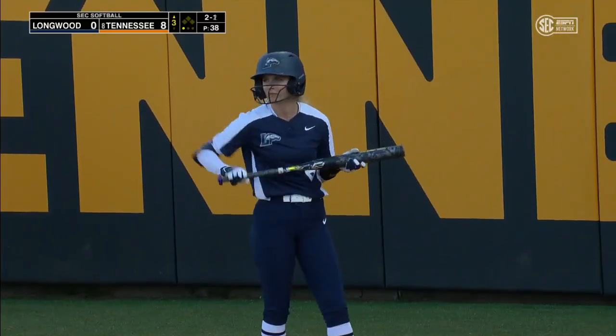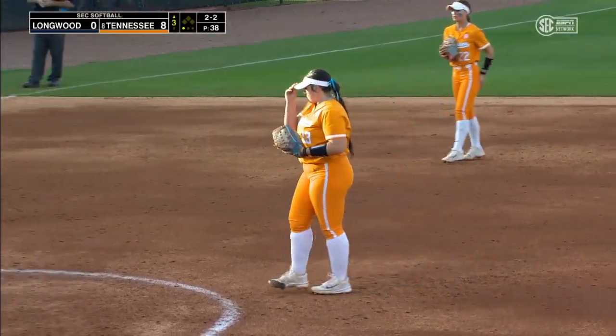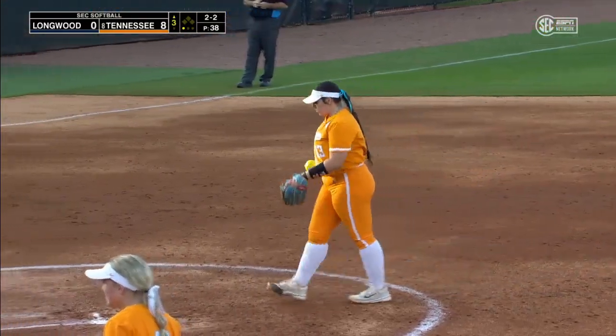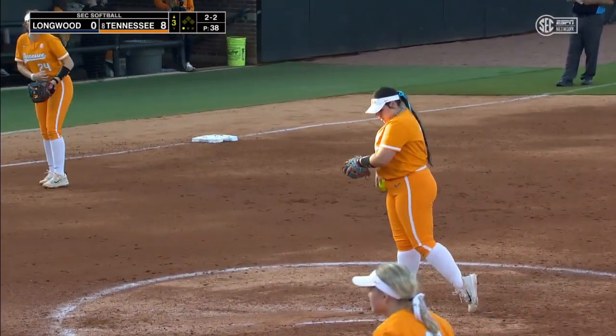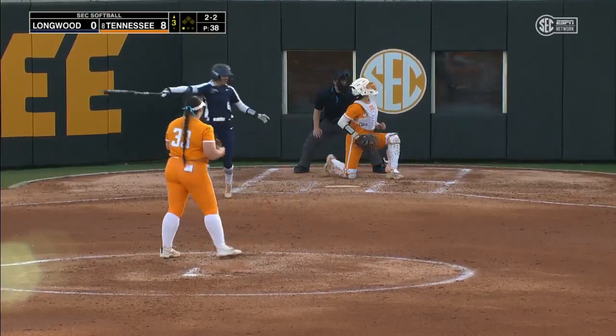Count even here at 2-2. Boy, Gotchel just looks like she's been in complete control in the circle. She is on cruise control, and this is the type of game for her as a pitcher. She's a 5th year. This is where she should be competing against herself. How efficient can she be with her pitches?